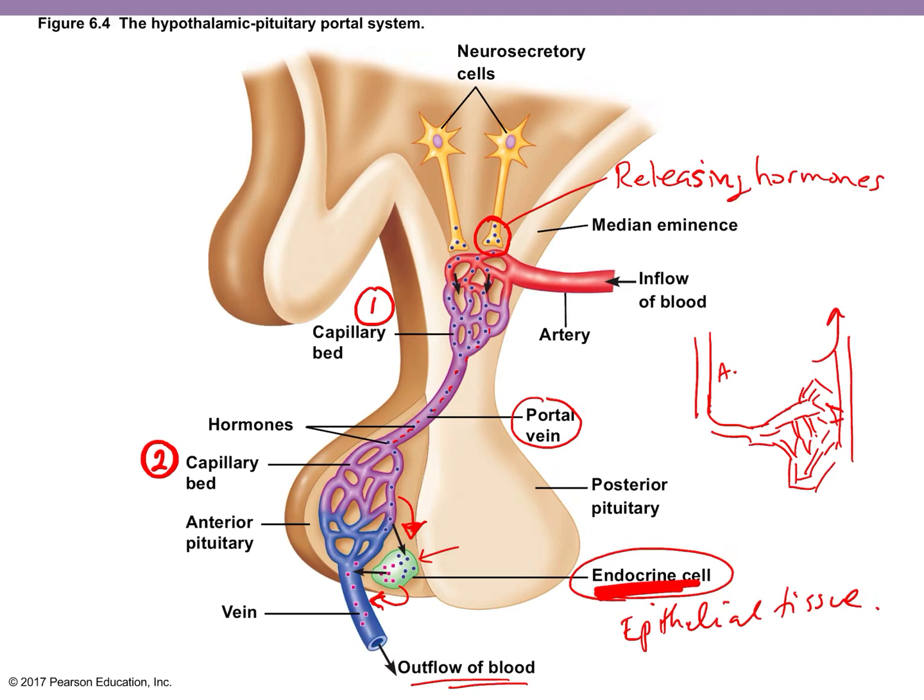They don't usually come in succession where you have one capillary bed that's connected to a second capillary bed by a vein. This is unusual for the body. So this is called the portal system.